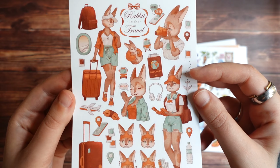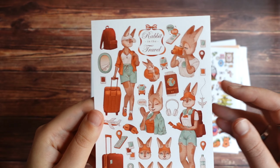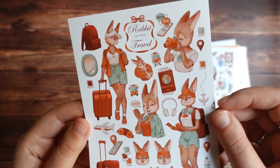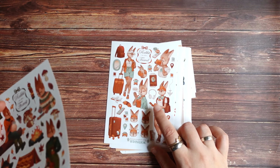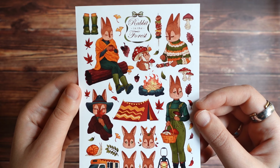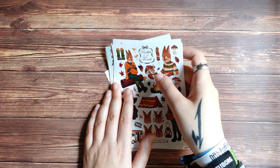And this one was a freebie. There are always some freebies if you order for a certain amount, and it depends on how much you order. Sometimes it's one sticker sheet, sometimes two or even three. So this one was a freebie, and I already had this one, but I used it recently, so it's good to have another one. And also this autumn sticker sheet, a rabbit in the forest, also very cute. So this is a little order from Stickers Vanilka shop.